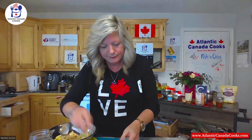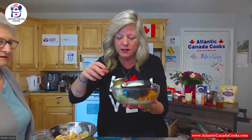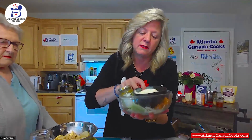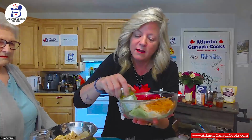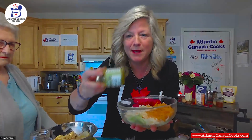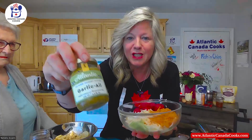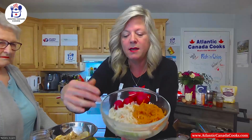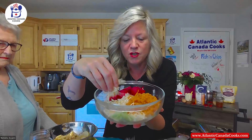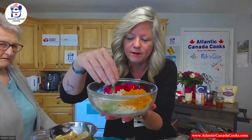Coleslaw, a very traditional side dish. I love it because it's inexpensive to make. Thanks, Mom. And it's absolutely delicious and very simple ingredients. So in here, I've got some mayonnaise, and you can use however much you want. I'm going to add some mustard to mine, and because we all know how much I like garlic, I'm going to use Atlantic Mustard Mills garlic mustard. This is an awesome Prince Edward Island company. And in here, I've got some shredded cabbage and some shredded carrots. And we've got some diced celery.